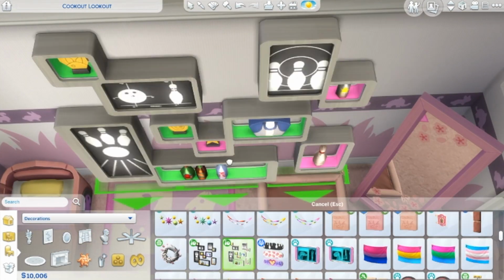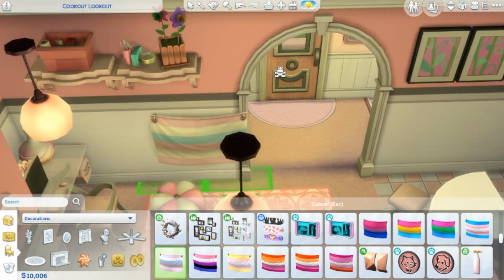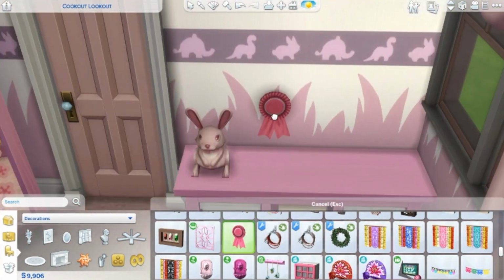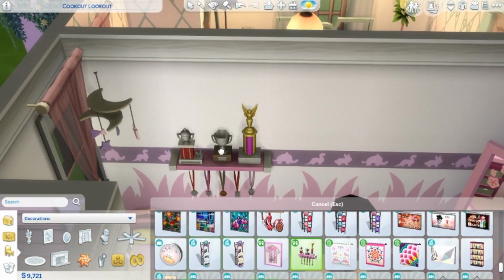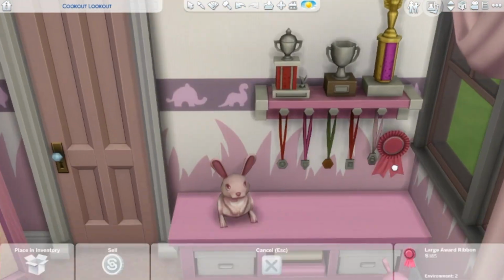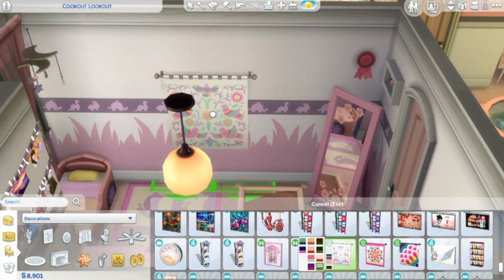I think I was talking about the trophies and awards in the toddler room, so it doesn't really make sense, as I was saying, because she's a toddler. She wouldn't have awards for anything really, but just in your head, imagine that she is a real smart toddler. I don't know, won a few spelling bees in her time, really knows how to spell.